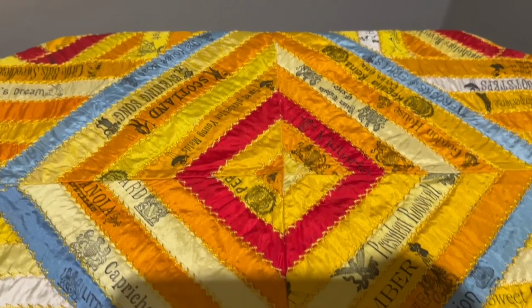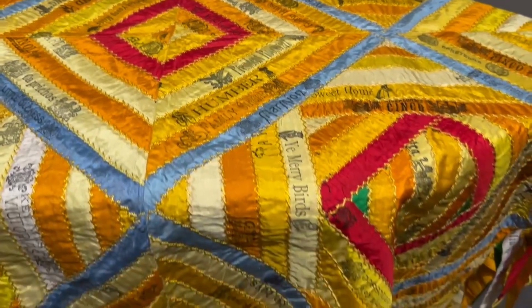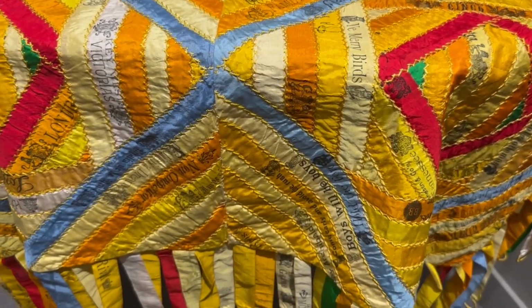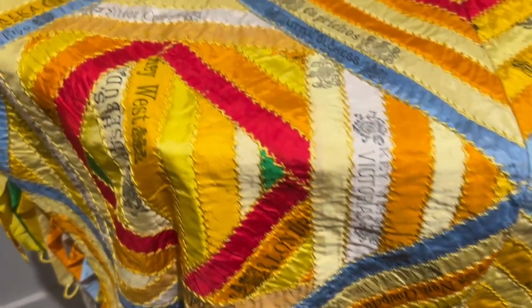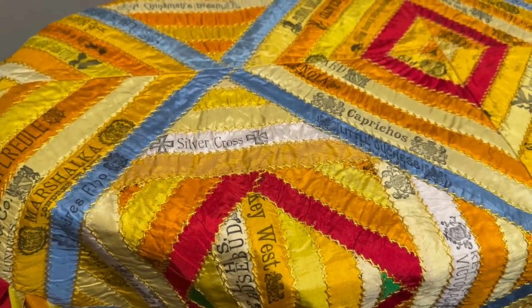The name of the cigar brand or some other advertising was usually printed on the ribbon. Most were yellow or gold, but red, blue, and green were also produced. While the gentlemen enjoyed their smokes, the ladies collected the colorful ribbons and sewed them into small quilts, pillow covers, and sometimes clothing. The ribbon fringe decorating this piece is unusual, and it is circa 1890.